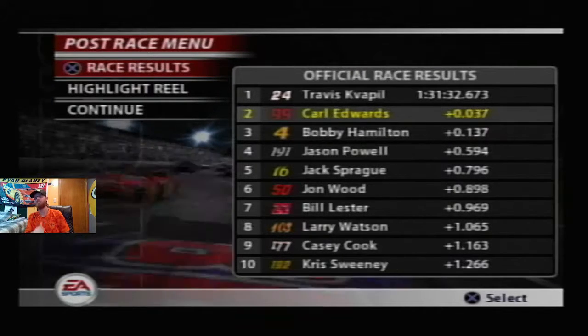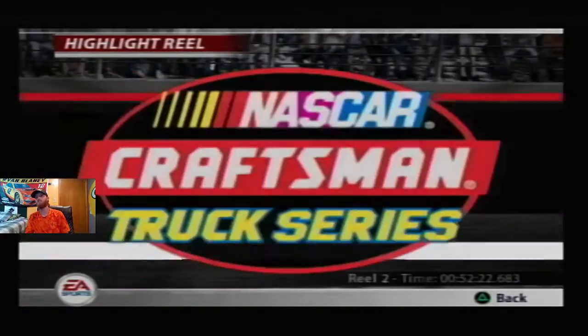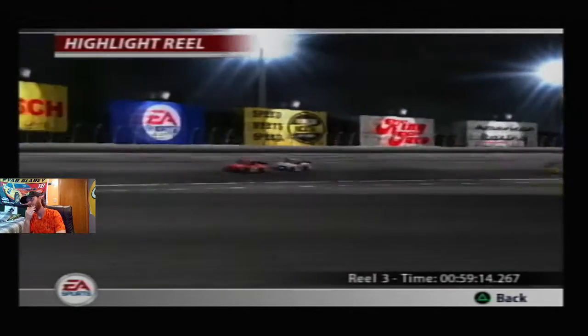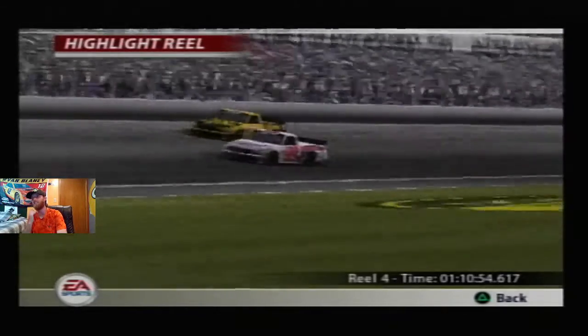Yeah, what a finish indeed. I want to see if the highlight reel shows it. It's got to show it, you would think. Another good race for the Truck Series. Another great finish on NASCAR 05.